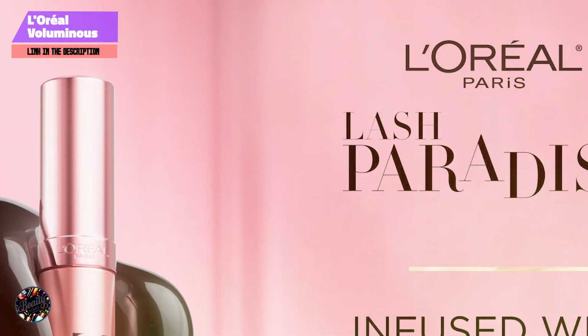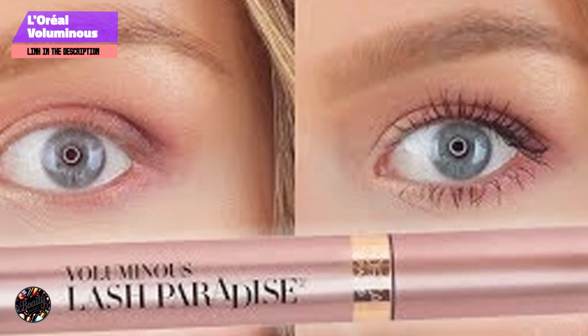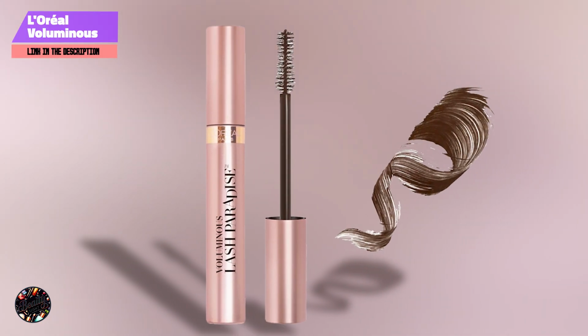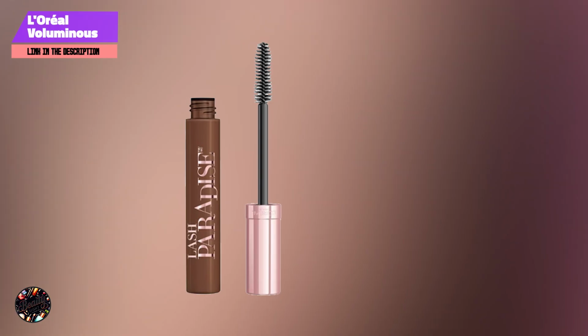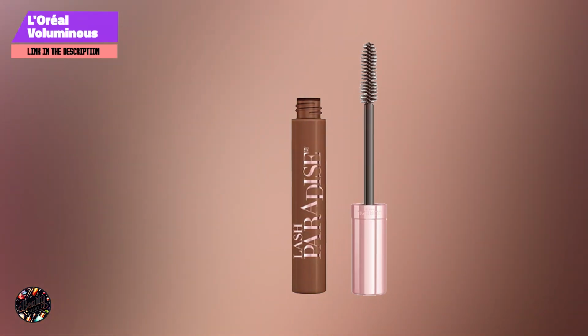Key features: Lash Paradise Brown features a plush, soft brush designed to coat each lash evenly, enhancing both volume and length. The formula includes a blend of nourishing oils and volumizing agents that help to build and define lashes without clumping.